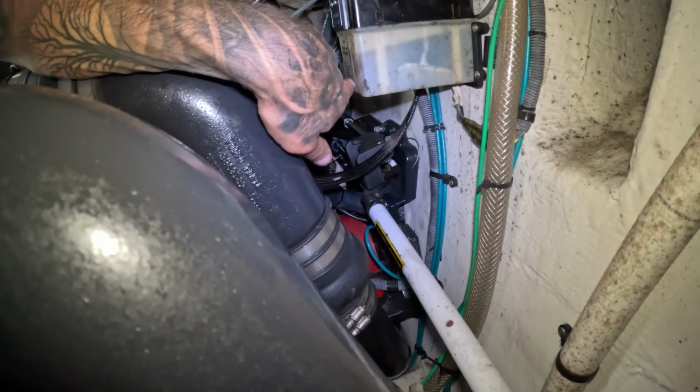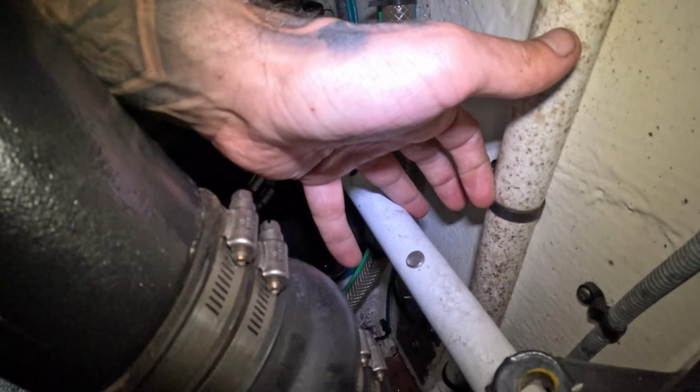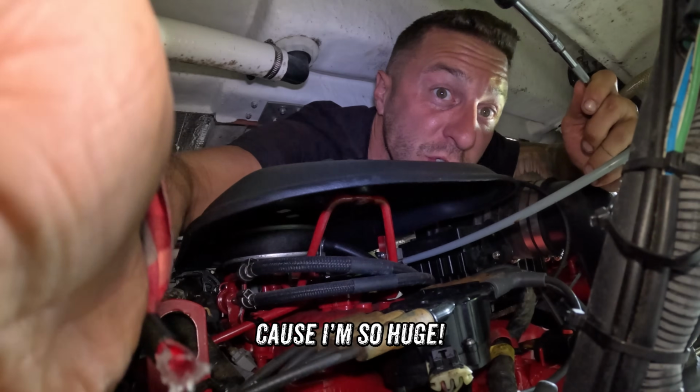On the other side over there, on the other motor, these lines actually go to the power steering actuator. This side is not needed anymore. And getting back inside there to work on anything is a nightmare. Like, can't even fit my chest in here because I'm so huge.